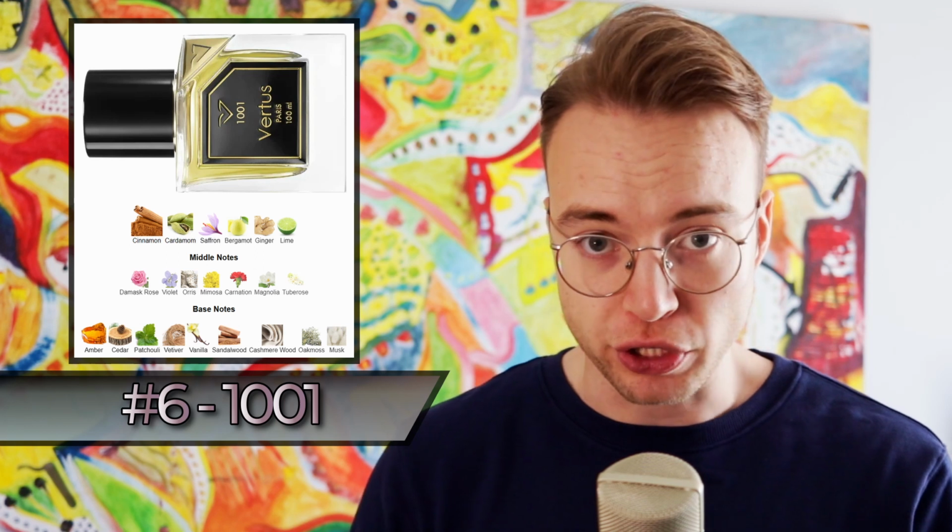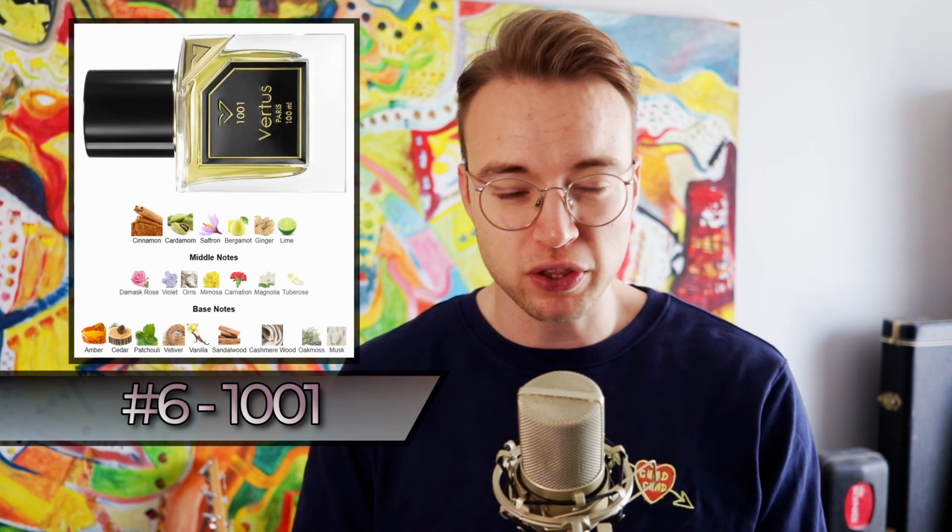At number 6, we have 1001. This is described as an amber floral fragrance, and as you can see from the notes, there's a lot going on. And while this smells really good, I think its busyness is sort of its downfall. There's so much going on that it's tough to put a finger on it. And that's something that I generally like in a fragrance, but here it's just a little bit too much. It's just a little bit too muddy.